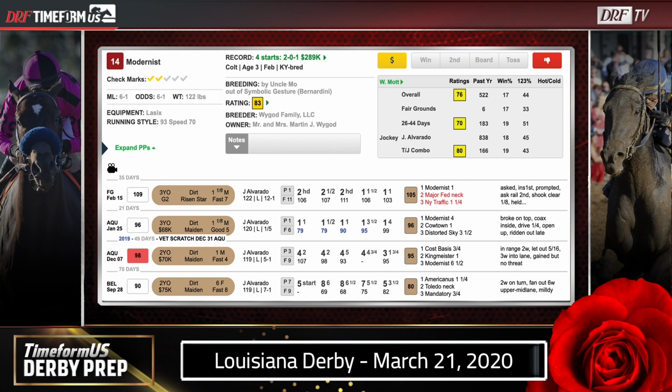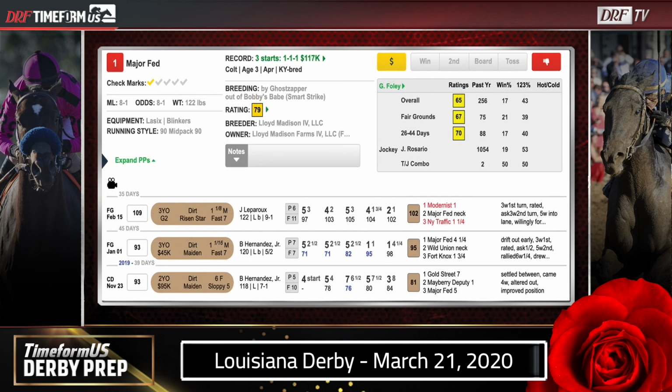I just think last time's the time for Modernist, and he's a horse that you want to take a stand against in this race. And I actually prefer the horse that finished directly behind Modernist last time, that being Major Fed, who, unlike Modernist, drew the other end of the field. He's going to be breaking from down towards the inside in this race. And I think that's going to be good for a horse like Major Fed, since saving ground is always at a premium in races like this that feature a big field.